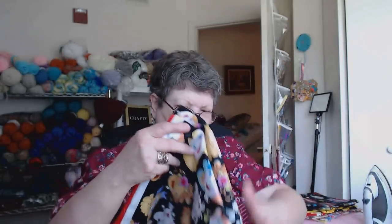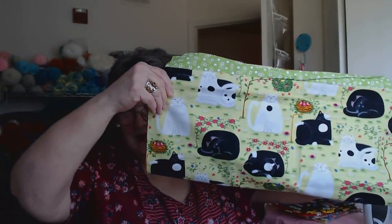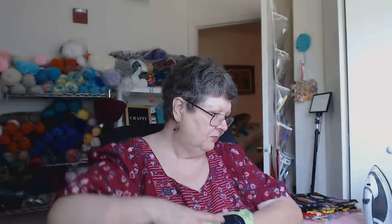This is, I think this is called Heads Up. That's all the ladies' heads. Got that cut, and I'll be making that. And I'll be making this one. This one, with the kitty cats on it. Cute. And this one with the kitty cats. Colorful kitty cats.